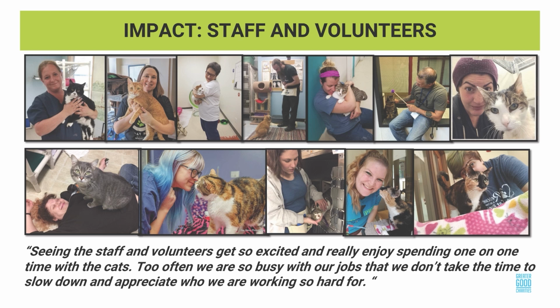A lot of times, and I think you all know this, you spend so much time working on troublesome things that you don't get to appreciate the good work that you're doing. This gave staff members and volunteers time to actually slow down and appreciate the cats more. One person said that they never realized that cats were individuals, that they had their own personalities.